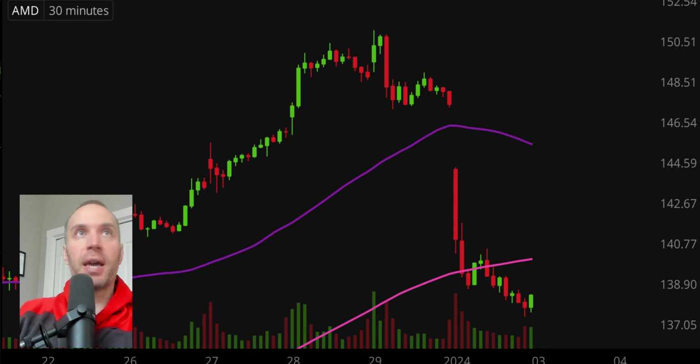Any sort of bounces back upward, just basic technical analysis rule here, which states when levels of support are broken and closed below, they tend to act as resistance. And with the price now below that pink line there, that'll be the first initial area of resistance if this thing can get some sort of bounce.